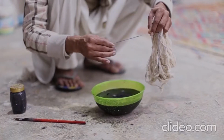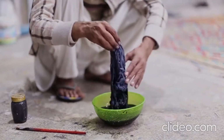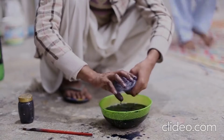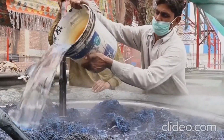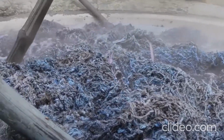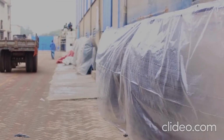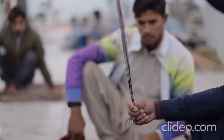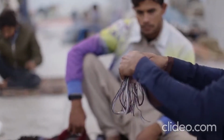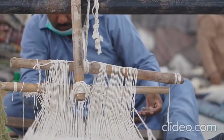This process is either performed individually or a bunch all together in these huge circular drums. Then it is left hanging to let the vibrant colors settle into its every fiber. From here, it's distributed everywhere in the entire facility for all kinds of purposes.